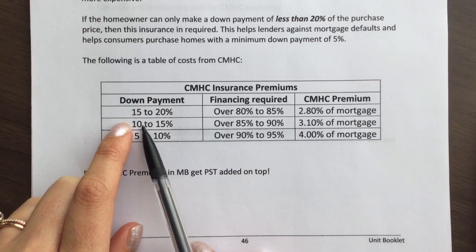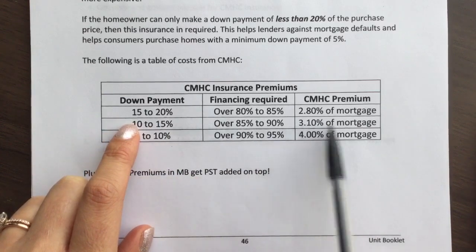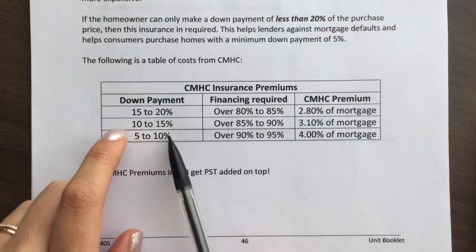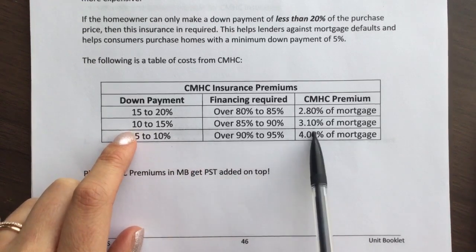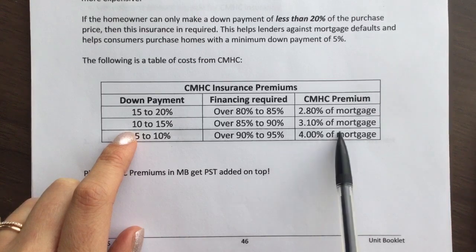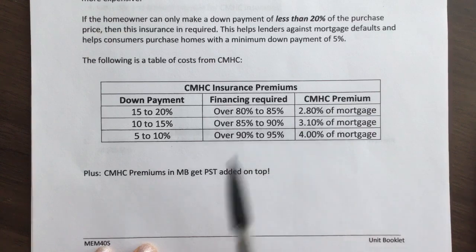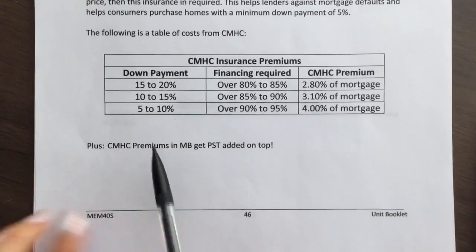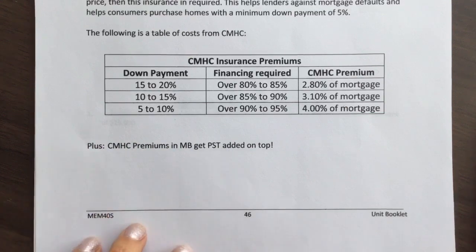If you can only pay between 10 and 15% as your down payment, you're going to have to pay 3.1% of your mortgage. If you can only pay 5 to 10% of your down payment, which is really low, then you're going to have to pay 4% of your entire mortgage as a premium for CMHC insurance. A little note, CMHC premiums in Manitoba have PST added on top.